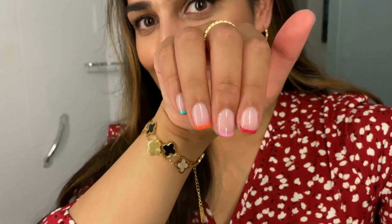I'm really hoping I got some good footage of that tattoo because I don't know if I did or not. I could not focus. Also, look at these nails. I love these nails right now. They are so cool and cute. Totally on trend. I saw them on Instagram and I was like, okay, this is my nail inspo.